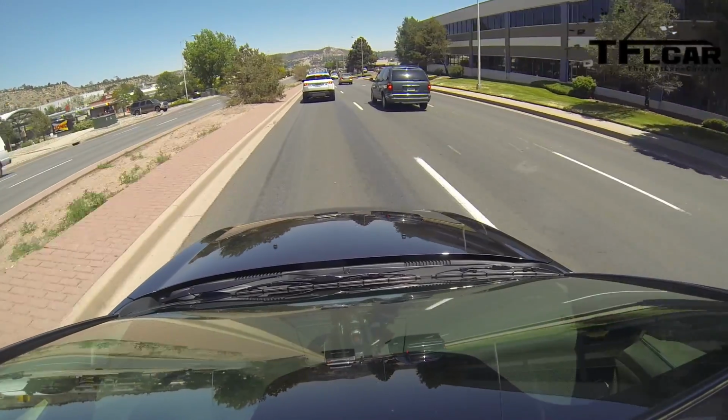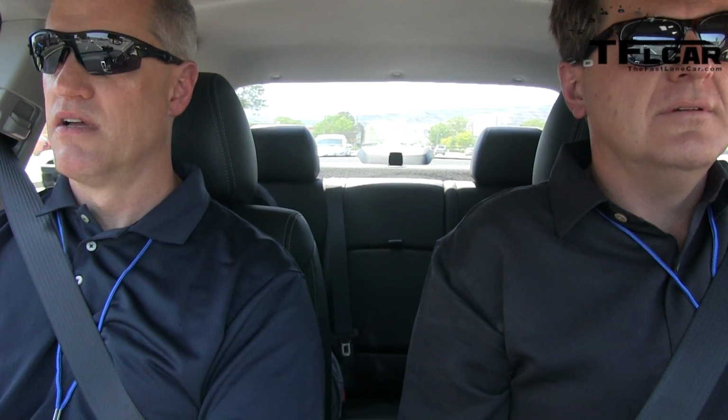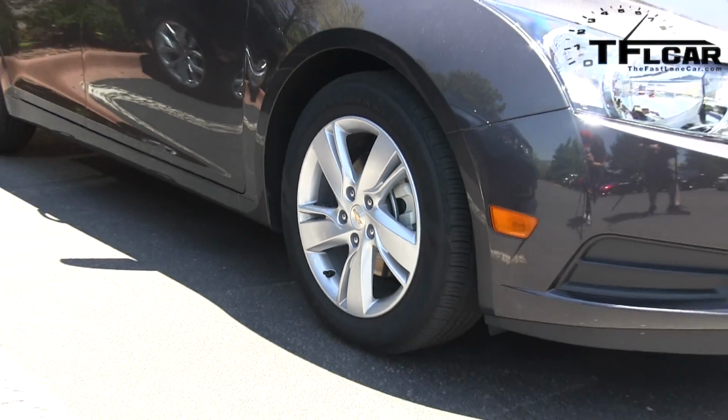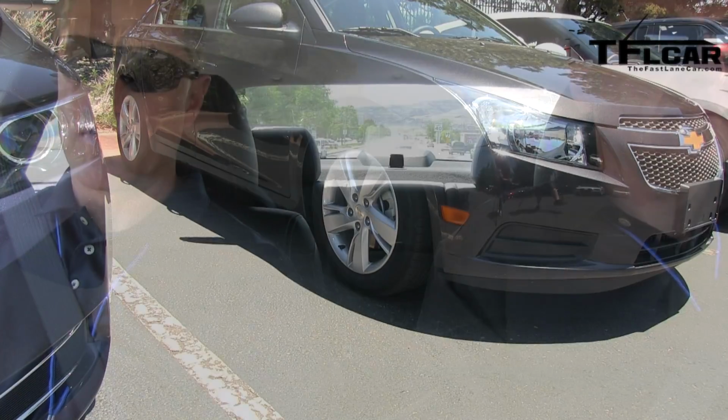And also, is it legal in all 50 states? It's legal in all 50 states. You can buy this in California, everywhere. And also make it work for the U.S. customer. So, as we're driving here, we can have a normal conversation.